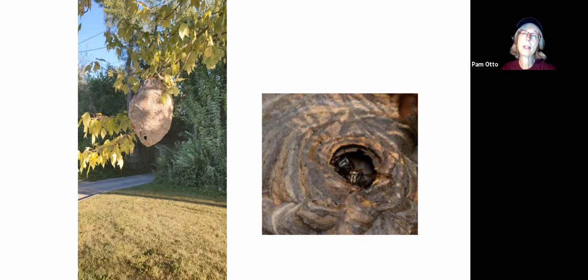It won't be too much longer, and the queens that have been raised for next year will be leaving this nest, and they're going to overwinter in decomposing logs or in deep leaf litter. They'll spend the winter that way, and then next spring they'll come out, and they will start to build nests of their own. She'll make the first few cells and surround it with paper on her own.